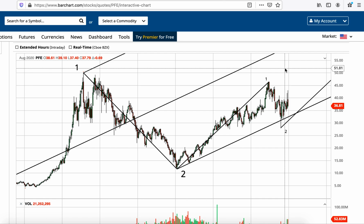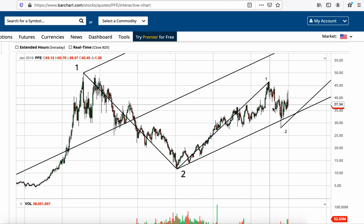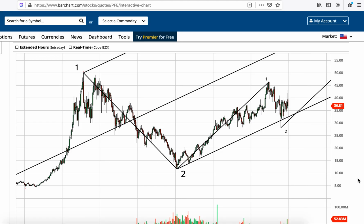If we believe that this is a 1 and a 2, then the target for wave 3 is at minimum the length of wave 1 placed at the wave 2 low, and that will give you a conservative target because the wave 3 target is actually 1.618 times the length of wave 1. Then you have a shallow wave 4 correction, and then a wave 5 higher, which is at least the length of wave 1. So the wave 3 target is 62. Okay, so I believe likely by the end of 2021, we're going to see Pfizer around 60, 62. And that's going to be our wave 3 target.